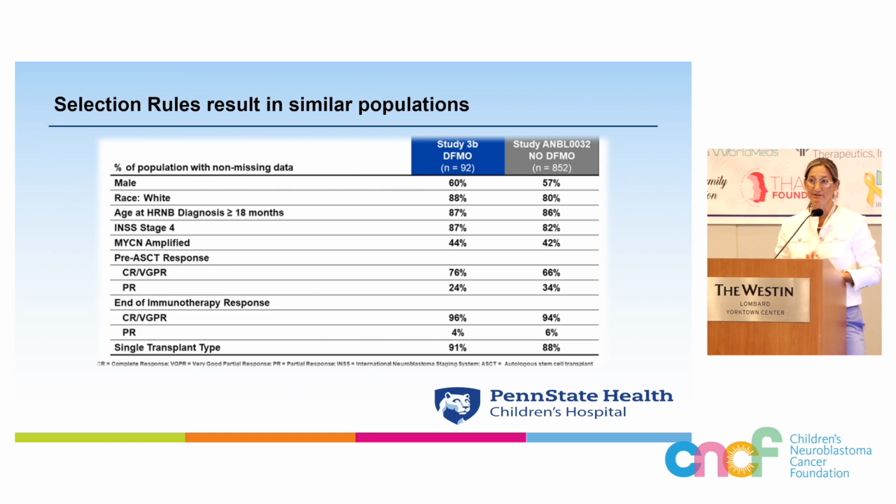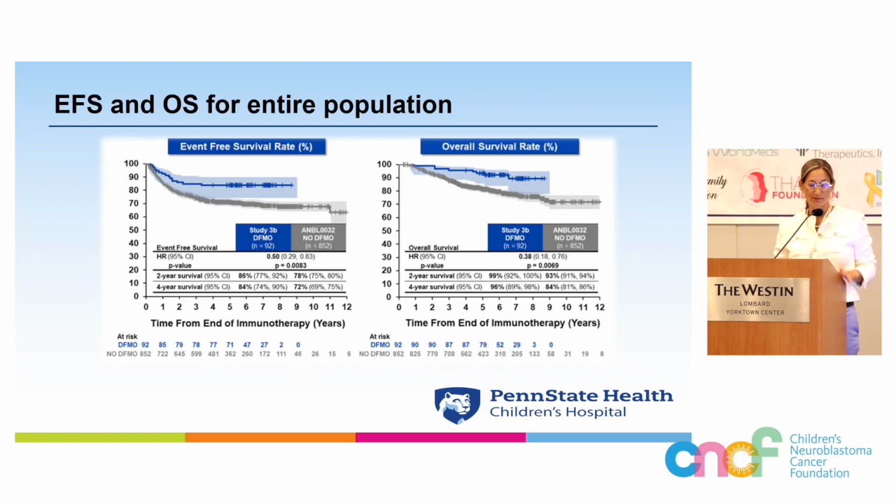We were able to receive all of the raw data from the Children's Oncology Group, which we were very thankful for, and did a comparison of the DFMO patients versus those on AMBL0032 that would have qualified to receive DFMO. So of that over 1,000, it limited down to 850 because the patients had to be in remission at the end of antibody therapy and meet other criteria that would have allowed them to enroll on DFMO. The selection rules resulted in very similar populations. And then when we looked at the entire group, we saw a significant difference in improvement both in event-free and overall survival. But then we needed to go even a little bit further.